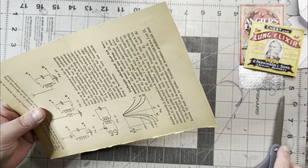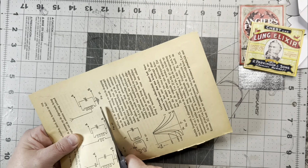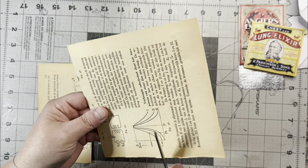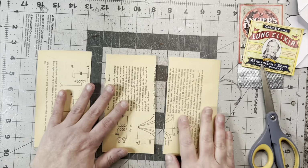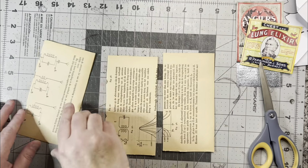Let's see here. I'm going to cut along this fold. I'm not cutting straight because, you know, I don't cut straight. Now we have three tags to work with.